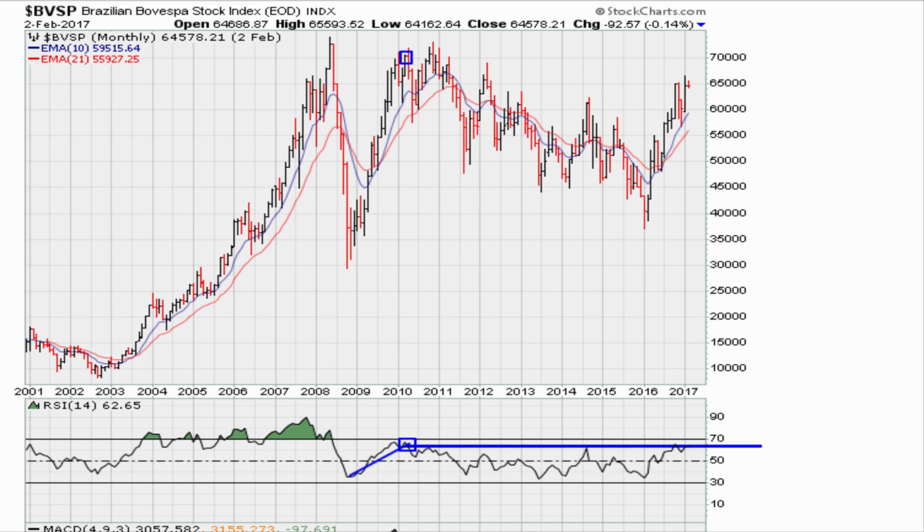Every time we hit that line we are rejected with uniform RSI action: rejection here for these highs, rejection here for those highs, and now we've hit this in late 2016 and we are still struggling to move above that line as of early 2017. So what I'm saying here is, if this is confirmed as resistance, keep in mind we've come all the way from here to here. If this is confirmed as resistance and to be consistent with other charts across the globe, chances are we are looking at the possibility that the next major direction for the Brazilian market, until it can clear above the blue line, could be for a pullback, maybe even a full-blown bear market.